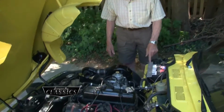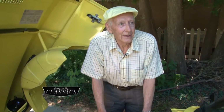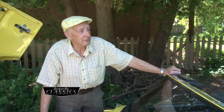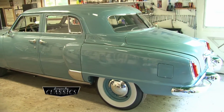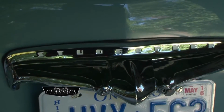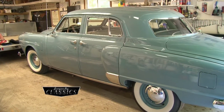George, if you had your choice between your Spitfire and the Studebaker, can you let our viewers know how your passion's different between the open car and the closed car? Is that a tough question? That's tough. They're both different for different purposes. We were just down to Chillicothe, Ohio two weeks ago with the Studebaker. It wasn't a huge show. There were only about 40 or 50 cars there. But we came back with the best of show. Congratulations. All this makes you smile.